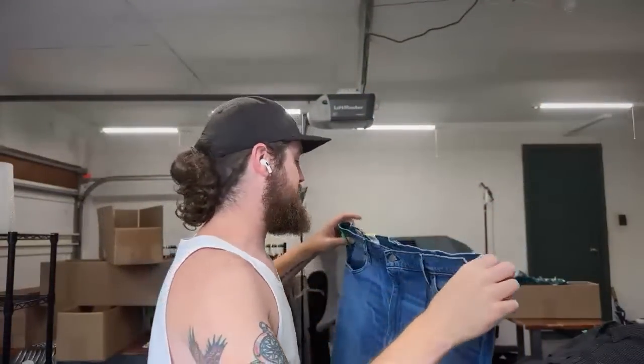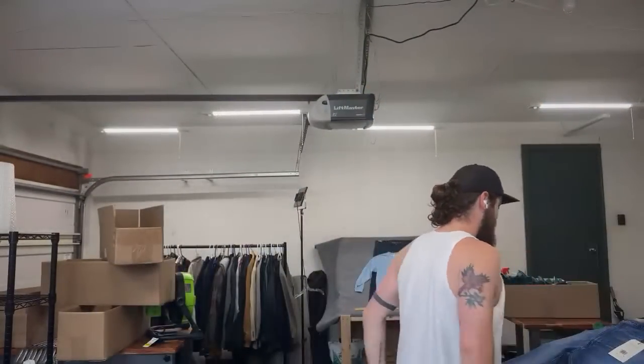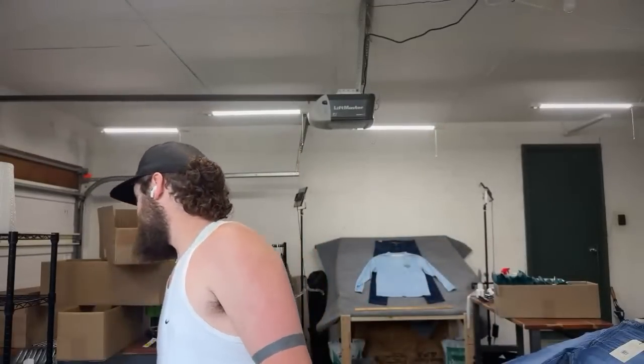48 big and tall. Yeah, so it's a big and tall size, but $100 retail for only $10. Probably still be selling those around that $40 mark if I had to guess. But yeah, not a bad pickup.